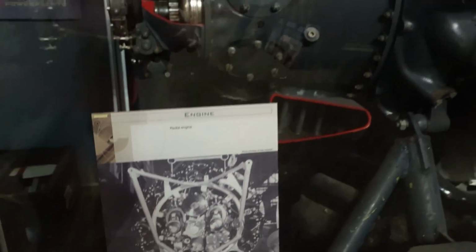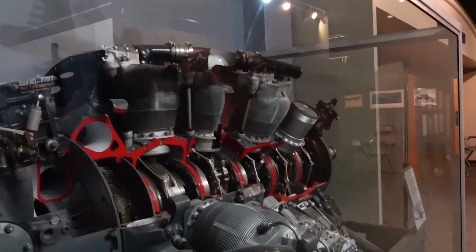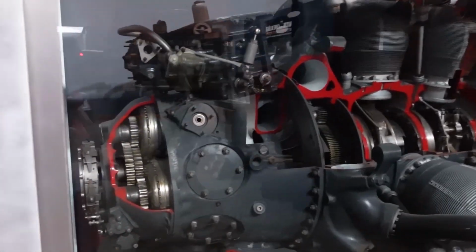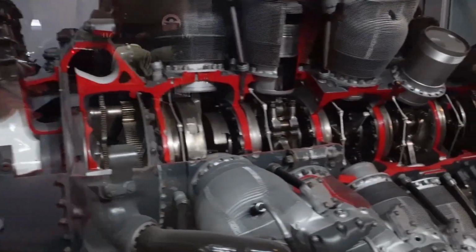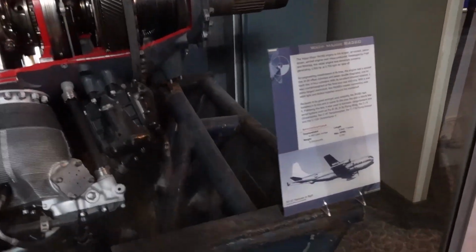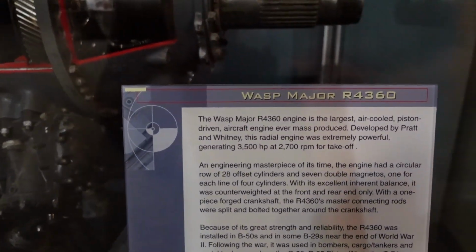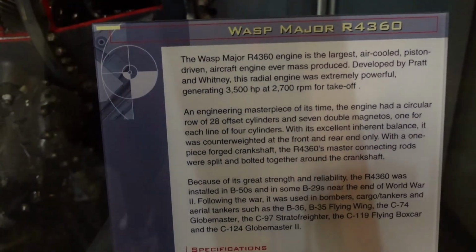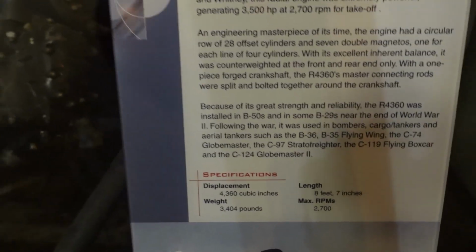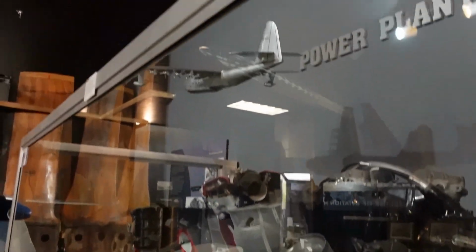More engines. Yeah, they had a lot of engines on display. This is more of an inline engine, where some of the others had the big rotary engines. The problem, I guess, with the earlier engines is they would overheat. So they had to figure that out and eventually came up with something that worked.